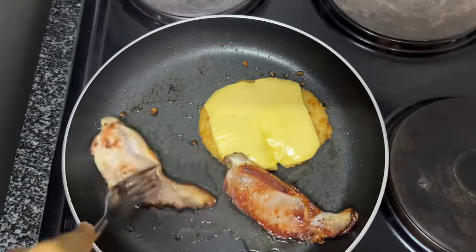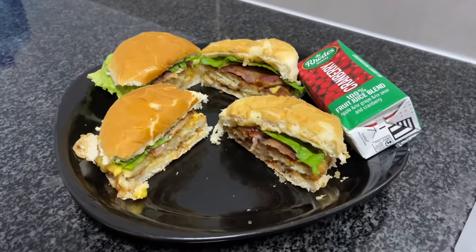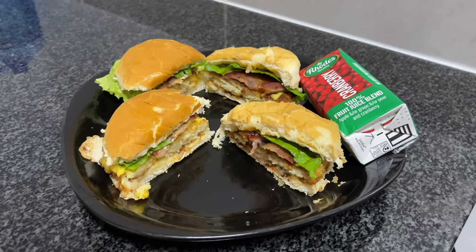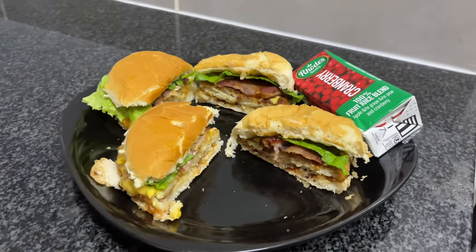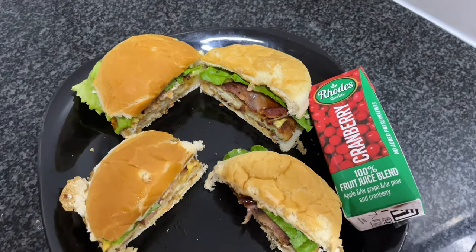Not be eating plain tea. That's why I'm having a quick midnight snack. Look at my snack. Quick snack over here. Just a quick chop. Just a small appetizer with a nice fruit juice to balance it out.